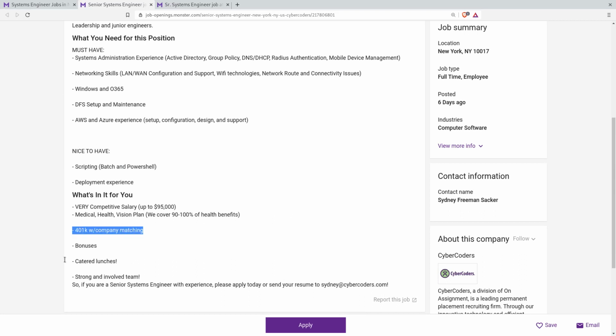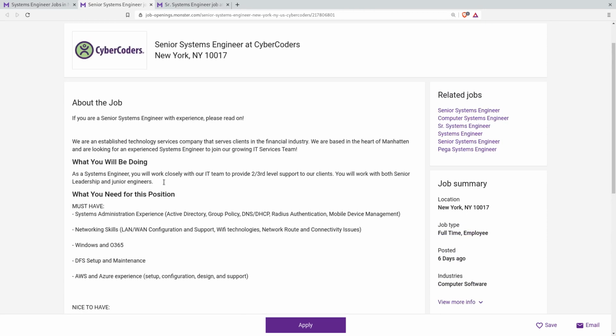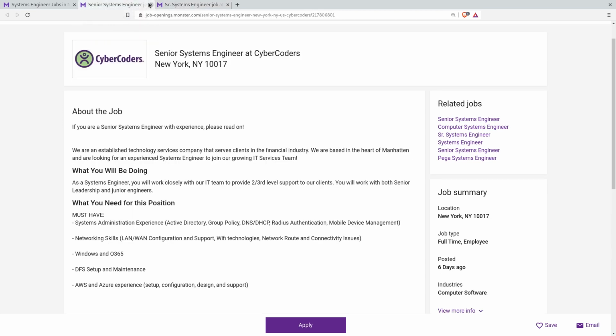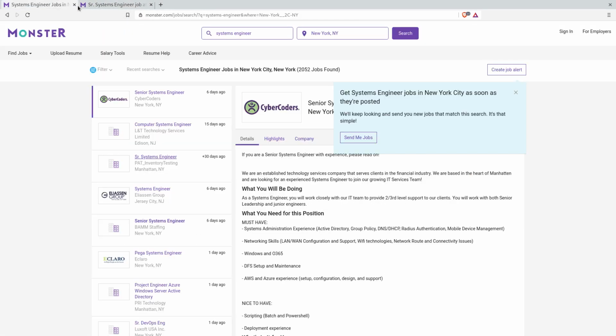They have 401k, bonuses, and catered lunches, so that might be a perk to you. If they can provide you with lunch and you don't have to pay, that might be something you're actually interested in. And that, at the end of the year, it could come out to actually total comp 6 figures.